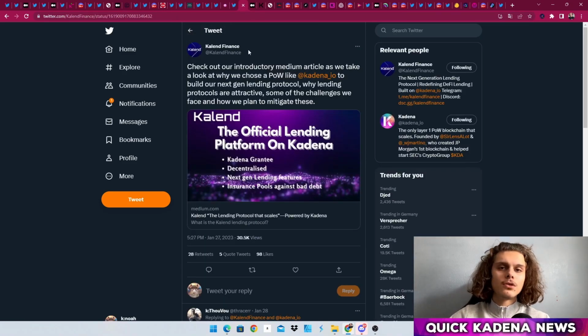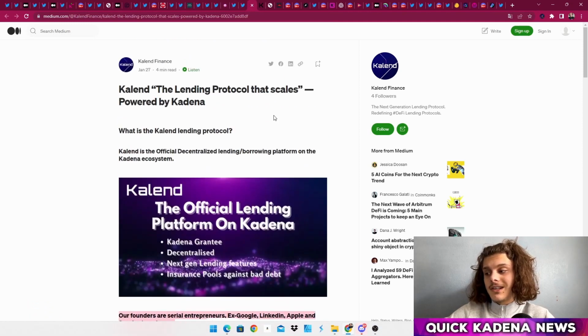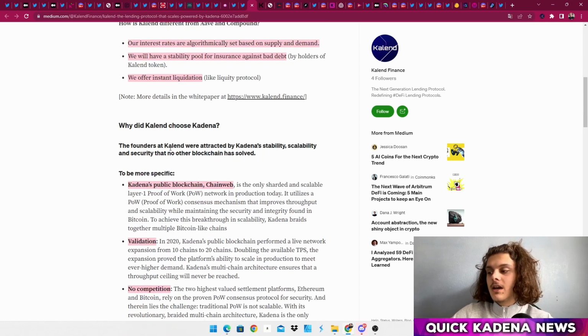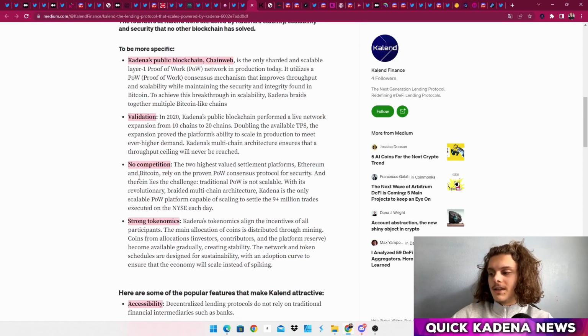Now, Carlin Finance also released a really great Medium article, and you can definitely check it out. It's actually really interesting. So our founders are serial entrepreneurs, ex-Google, LinkedIn, Apple, and Stanford graduates. Our interest rates are algorithmically set based on supply and demand. We will have a stability pool for insurance against bad debt, and we offer instant liquidations. Now, why did they choose Kadena? Obviously because of Chainweb. It is the only scalable layer 1 proof of work blockchain in the world. Because of the validation, no competition, also makes sense, and the strong tokenomics.